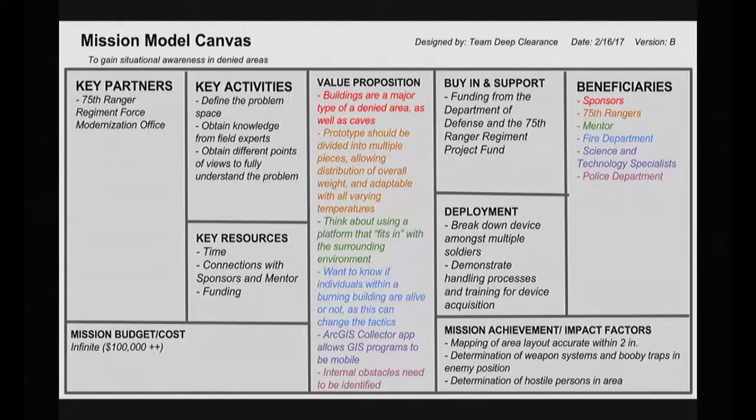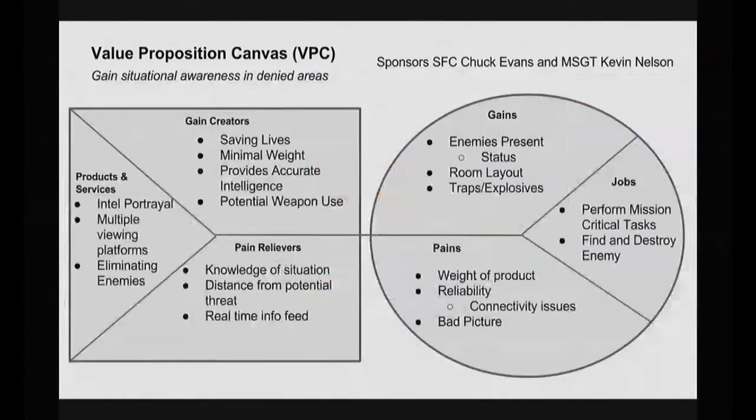So this week, since our interview focus kind of shifted to first responders instead of active duty military, the gains and pains kind of shifted slightly, but still along the same lines. It was focused more on understanding the current status of the civilians and also the man-made structures that they'd be involved with, because that is what the first responders deal with on an everyday basis.